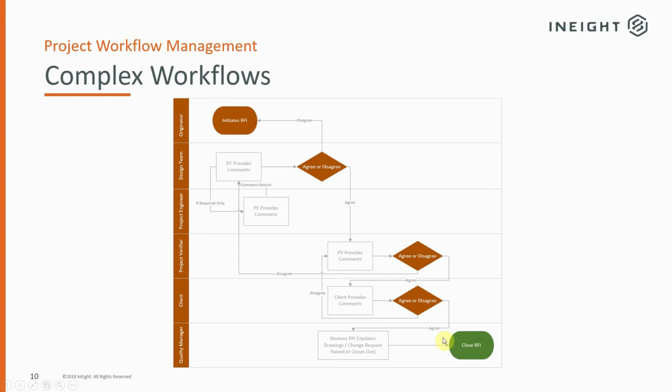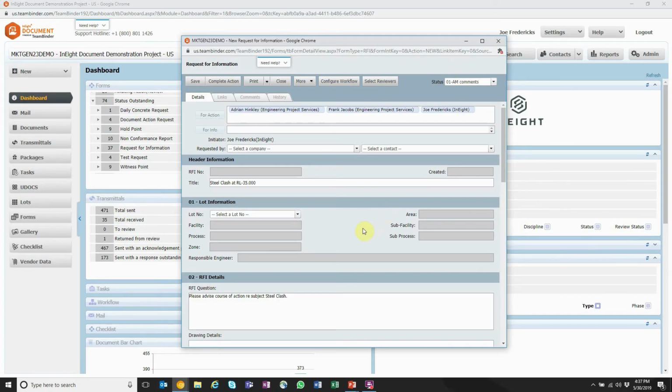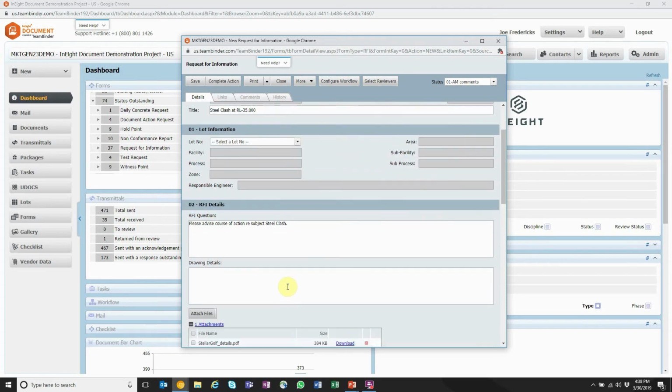So I'm actually going to now jump back into the product and give you an example of a more detailed request for information. So I have here an RFI that I've already started the creation process for. I can see the RFI details where I've got my title or the description of my request for information. I can see the question that I'm asking. In this case, it's related to a steel clash. If it's related to any particular drawings, I can put those drawing details in here.